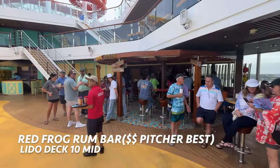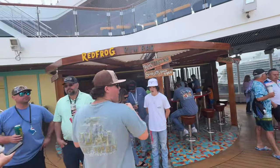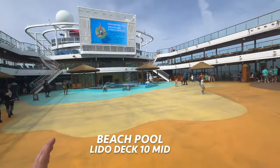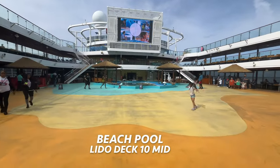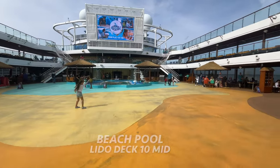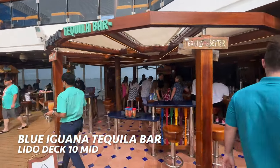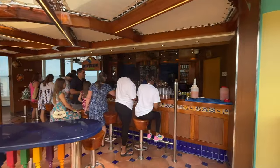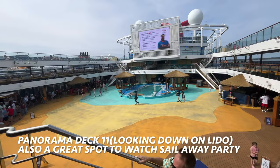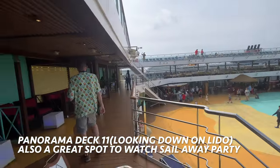All right, here's the Red Frog Rum Bar. Right there. How you doing? Tonight we got movies out here. A little bit later on there'll be the sail away party right here. We'll have some footage of that. See our DJ over there. Great area to sit.